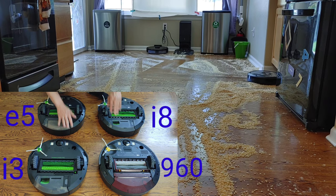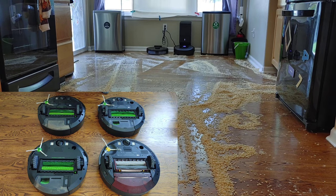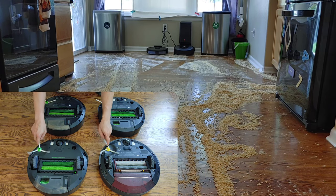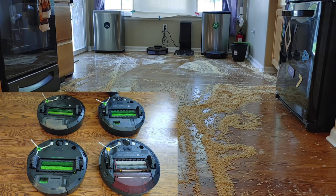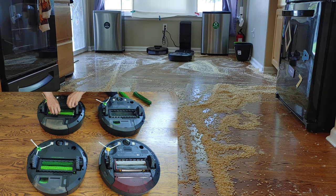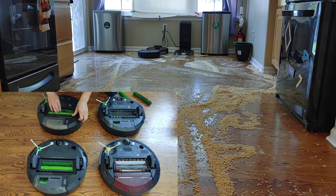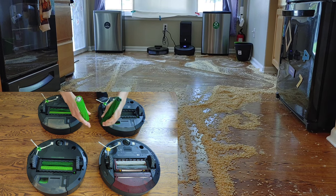Alright, so they all have front wheel casters, they got charging contacts, they got cliff sensors, they also have the super fast spinning side brush, and some of them do have optical sensors, and they got adjustable wheels, and you may notice the signature extractor bar. Yeah, they have the dual extractor bar design, which is really good at picking up all different types of debris. And in the bottom right corner is the older model, the Roomba 960, which has the older gray and white style extractor bar.